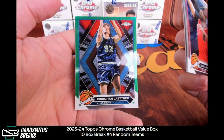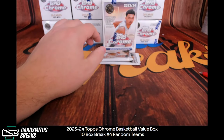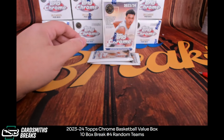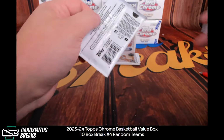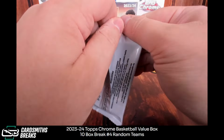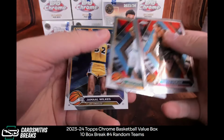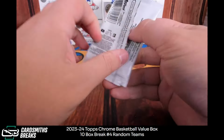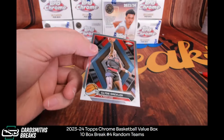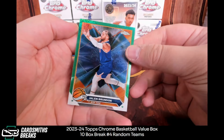Green, Christian Laettner for the Timberwolves. T-Van P. That's the tops, the green tops. I really like those. Everybody's favorite, Christian Laettner. Jalen Brunson green.